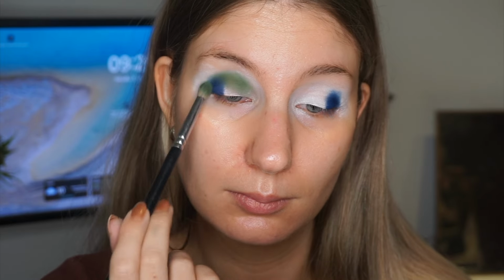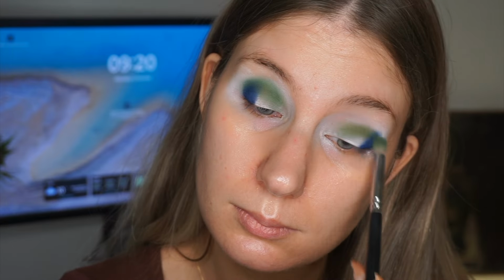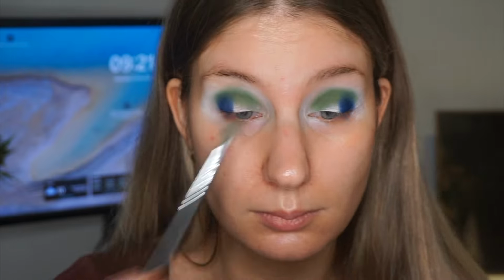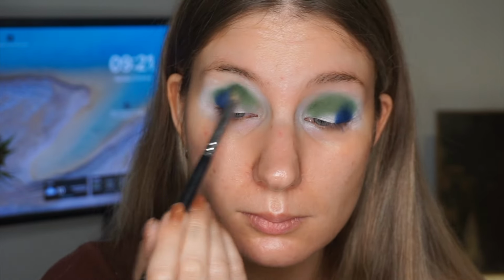So I'm just going to keep blending it, try to make it as even as I can leading up to the crease. I might have to top off the blue in a second just because it is kind of getting lost. But yeah, hopefully I can blend this one upwards a little bit since I don't have a lighter shade.